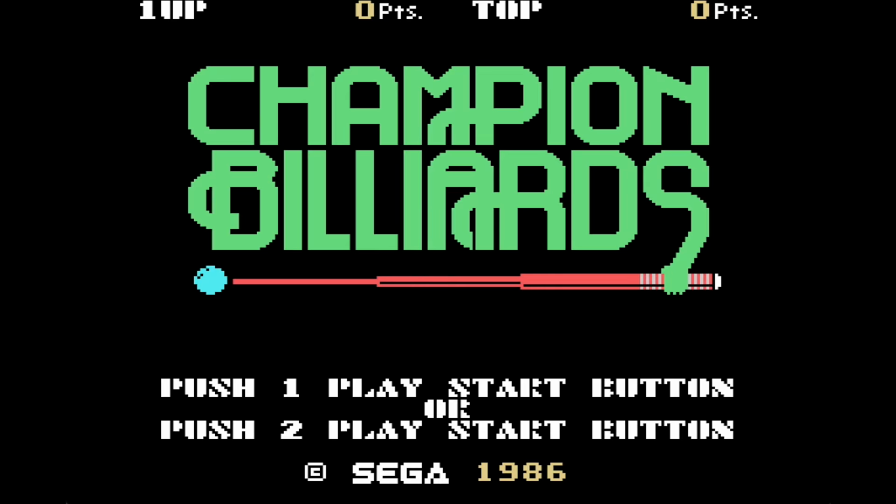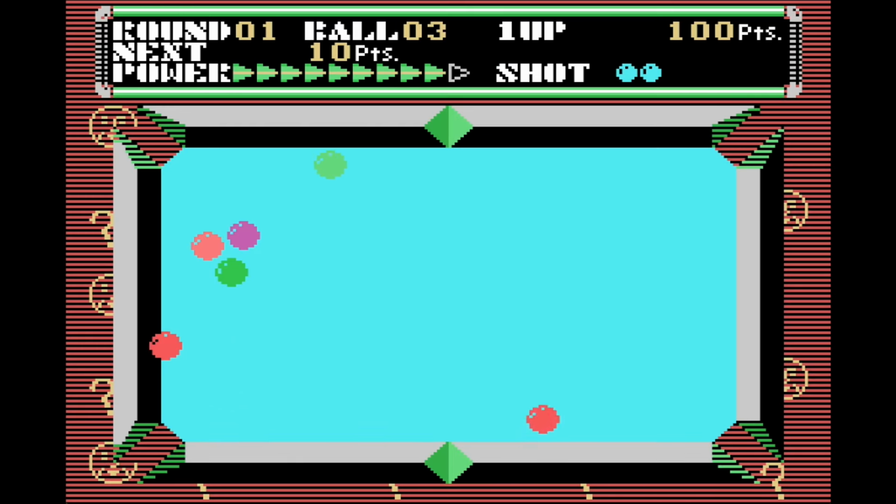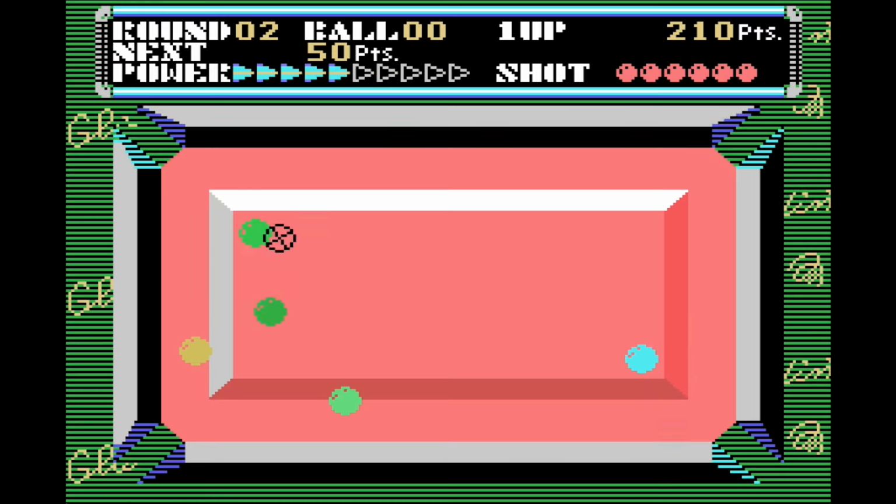Champion Billiards. I like this one. It's basically a primitive game of single-player pool. All you need to do is get all of the balls in the holes. You aim with the cursor and wait until the automatic power gauge at the top of the screen is where you like it. The physics are decent for the console. I also like that there are different tables to play on that you'd never see in real life.